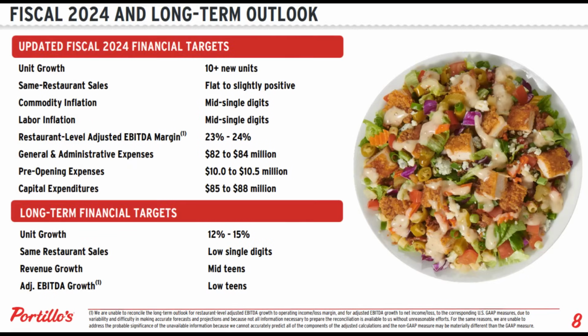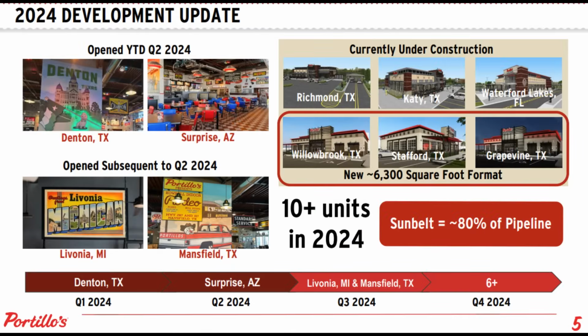But the goal for Portillo's is not to just be the business that it is today. It's to scale the business from here. Management wants to grow the store count by 12 to 15%, basically for the foreseeable future. So right now they've got about 85, 86 restaurants. They're going to be growing that extremely rapidly. They're going to be opening more than 10 units in 2024 alone.